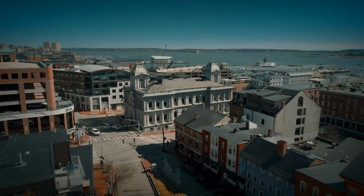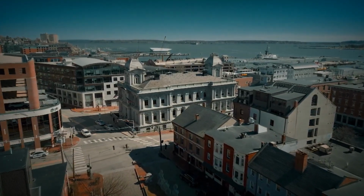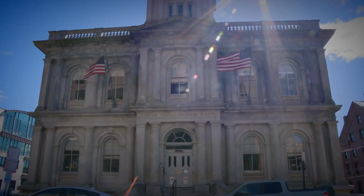Absolutely. This was the epicenter of downtown. This was the first impression that many people from around the world got of Portland when they arrived here. Countless Mainers and tourists have passed by this building and wondered what it was, yet have never been inside. Here's what they're missing.